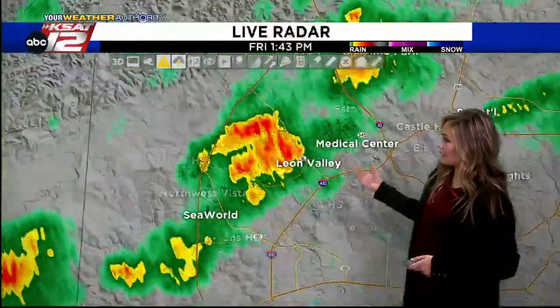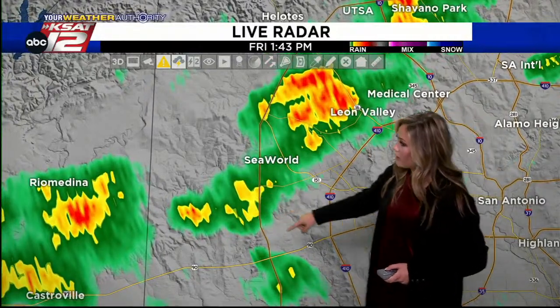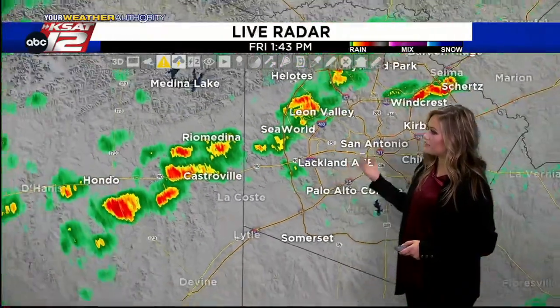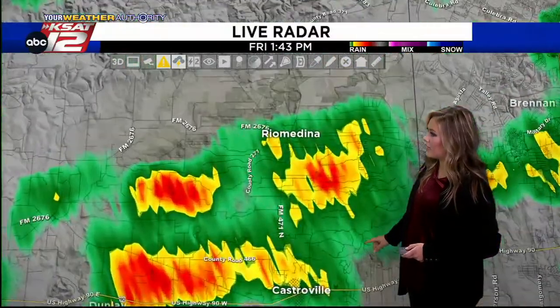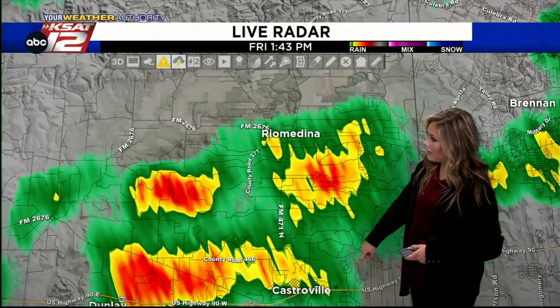Wiseman Boulevard, a little bit of light rain out there as well. SeaWorld, seeing some light rain. We've got another little downpour there, far western reaches of Bexar County near 1604. And then let's check out Medina County, because again, a front's moving through. We've got a couple more downpours near Rio Medina, in between Rio Medina and Castroville. There's Highway 90 right there.